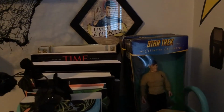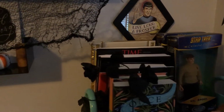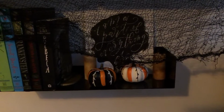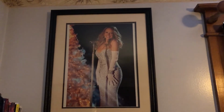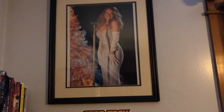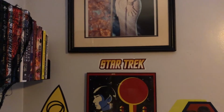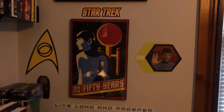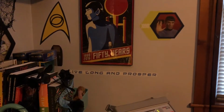Again, Spock? I have some action figures, and there's more pumpkins, and a little card, and an art print. I have a lot of art prints. Don't I? Here's Mariah Carey. She is everything to me. Not everything, I like her a lot. And Spock. Aren't I very predictable?